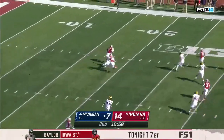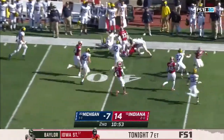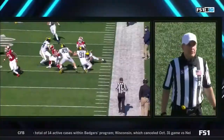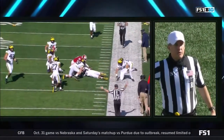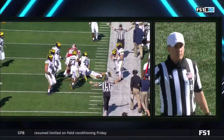Taylor takes this one to the 16. It's a block. Turns the corner. There's a flag down as Taylor takes it to the 40. During the return, illegal block in the back. Return team number 44. 10-yard penalty from the spot of the foul. First down.